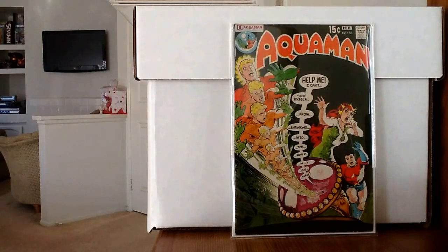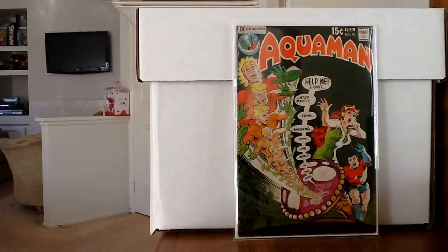But just the covers alone, man, I'm starting to really think Aquaman Silver Age has some of the best covers out there. That's Aquaman #55, I believe. I think all these Aquamans I spent $3 each on, so really working hard on the Aquaman run.